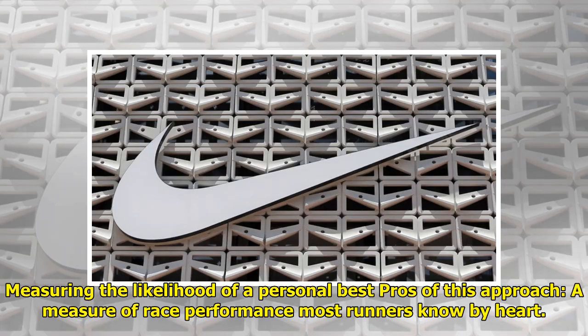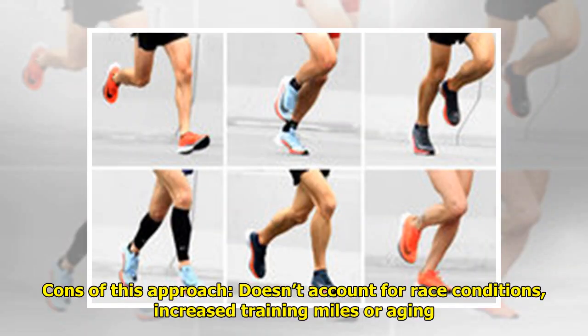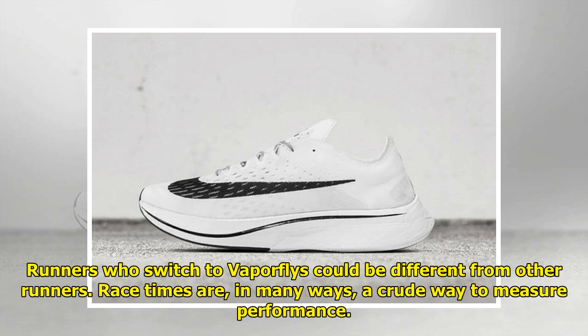Measuring the likelihood of a personal best. Pros of this approach: a measure of race performance most runners know by heart. Cons of this approach: it doesn't account for race conditions, increased training miles, or aging. Runners who switch to Vaporflies could be different from other runners.